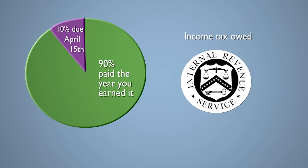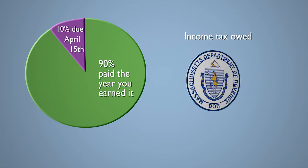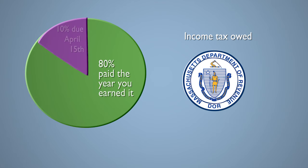Here in Massachusetts, we have a similar expectation, but a different payment ratio of 80%, 20%. Again, that means that at least 80% of your taxes owed must be paid in the year you earn the income. The balance must be paid on or before April 15th when you file your Massachusetts income tax return.